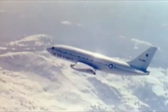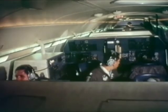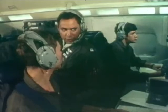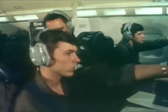This is really a flying classroom. Cadets studying navigation receive academic credit for this aspect of the airmanship training program at the Academy. Academic training 5 or 6 miles high.